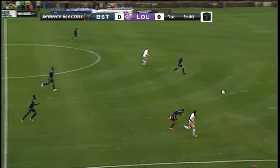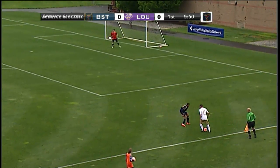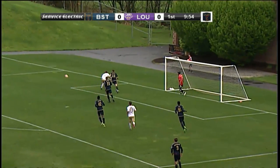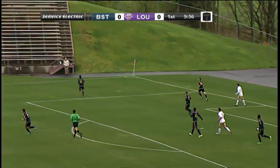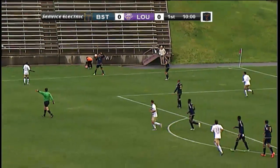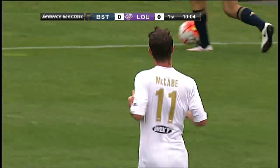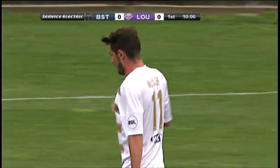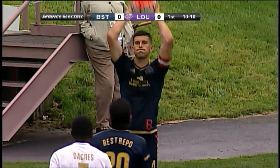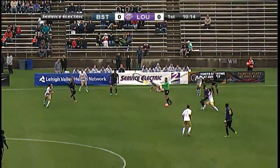Del Piccolo on the counter. Niall McCabe on the right flank. McCabe with the cross, looking for Hoffman. Richter was all over him, throw for Steel FC. Chandler Hoffman has 7 goals, which leads the USL. In fact, he has scored in the last 4 games, including a hat trick against FC Cincinnati.